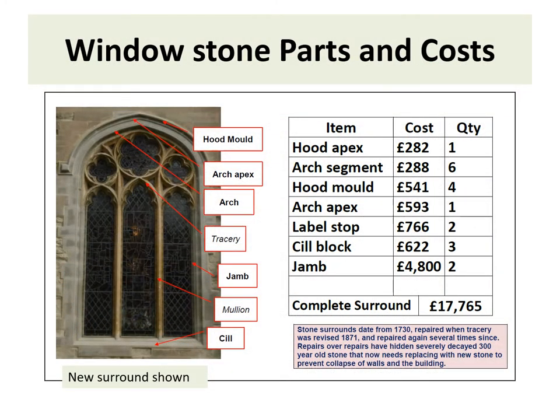The costs of the various window parts, from hood apex at the top, vertical jambs, and the sills across the bottom. One complete surround is nearly £18,000.